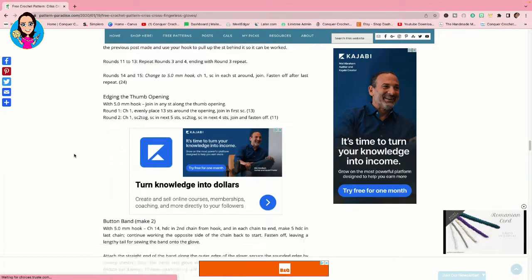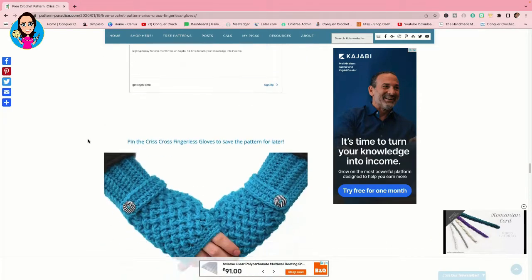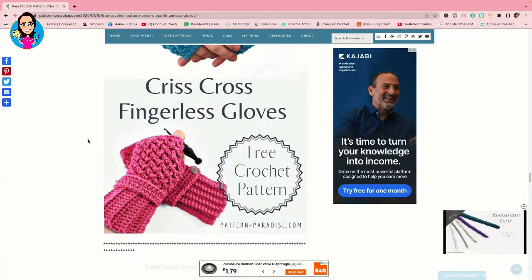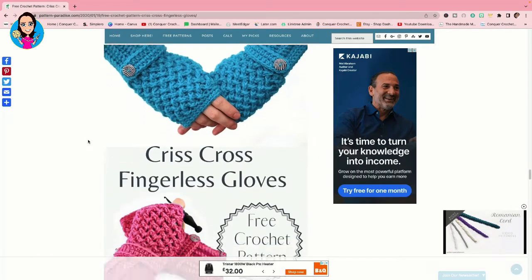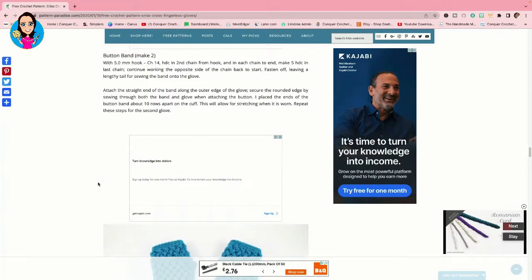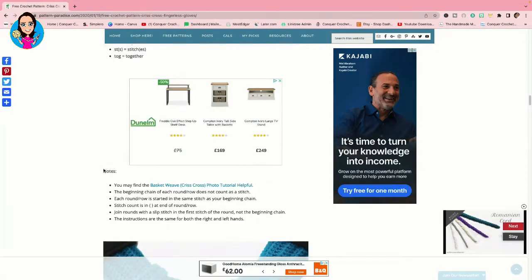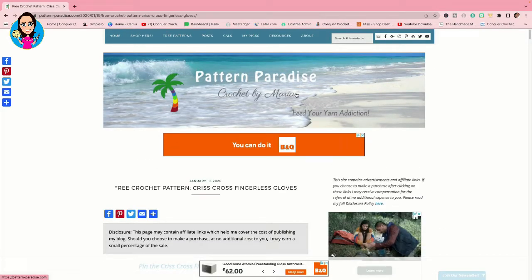So as long as you can look past all the adverts, which I find quite easy to look past, you know, if I'm not paying for something, then I've kind of got to pay for it by being advertised to. So they are lovely. I really do like them in the pink. Guess what I'm going to be making very soon? I'm loving that one. So this is Patterns Paradise, Crochet by Maria.